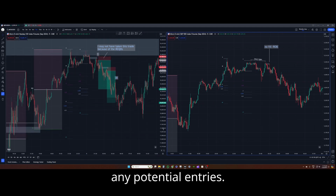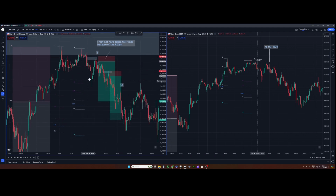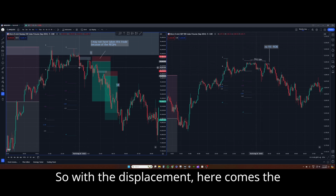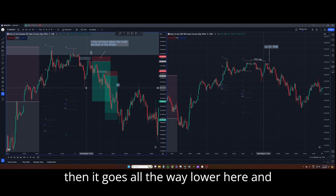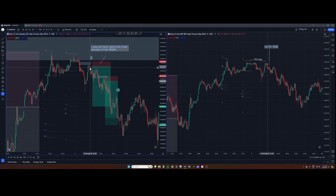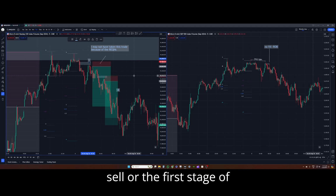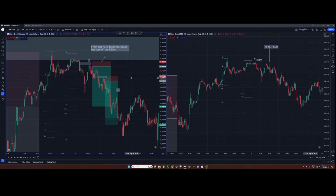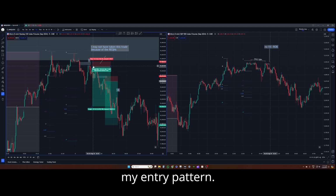So let's see if there are any potential entries. If you just want to go short, as you can see here, as I was saying, there were lower highs created. So with the displacement, here comes the confirmation of a short, and then it goes all the way lower here, and then starts to reverse again. This probably is the lowest sell order, first stage of accumulation for the market maker sell model. And here is my entry pattern.